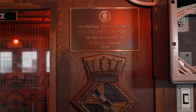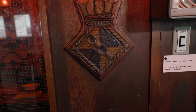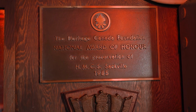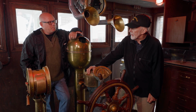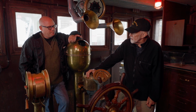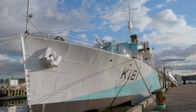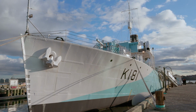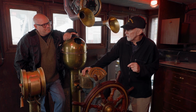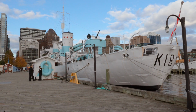Now I'm looking here, Heritage Canada Foundation National Award of Honor 1985. When was this ship taken out of service? As a warship, it was taken out of commissioned service in April of 1946. In 1952, it was turned over to the Department of Research, and so she became a research vessel for most of her extended career. There was a brief time where she operated as a loop ship, and also as a trading vessel.